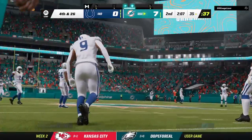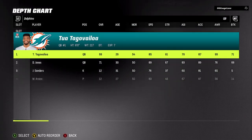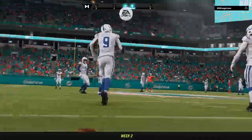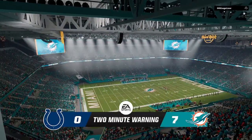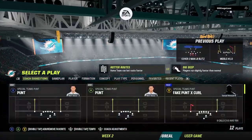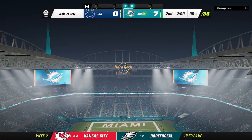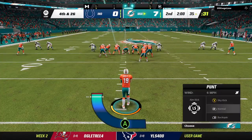Max Crosby. In a row now that he has gotten in there for the sack, and it brings up 4th down. 2 minutes on the clock, 2nd quarter, 7-0 ball game. On 4th down, Matt Araiza sent on to punt.